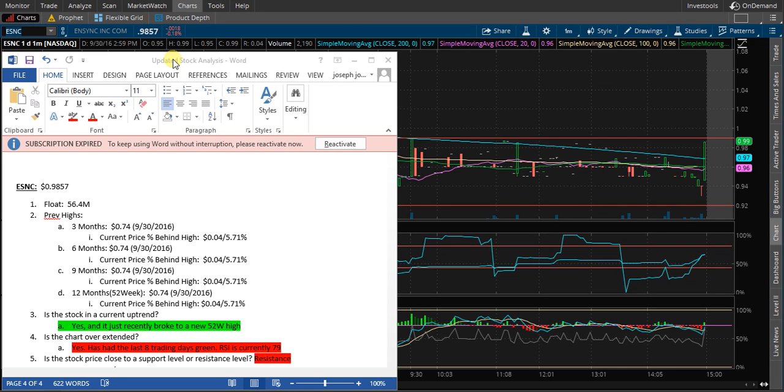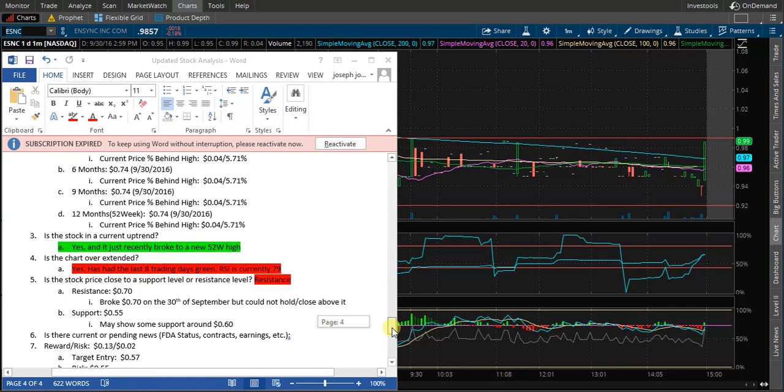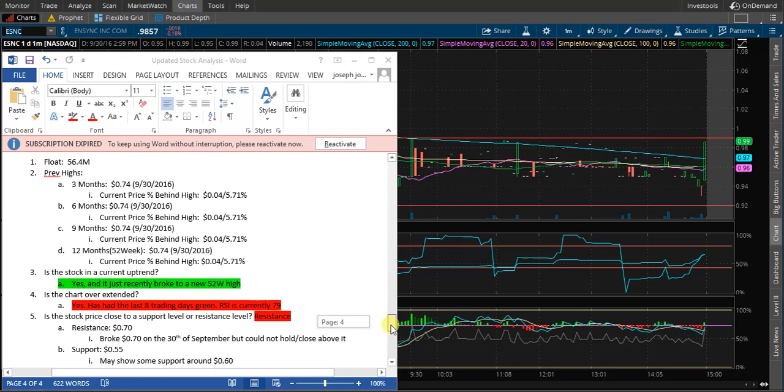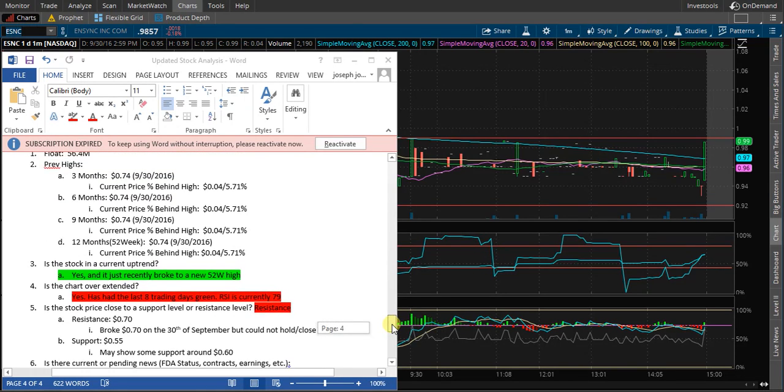I'm gonna go through a stock analysis. I've showed this before when I was building my watch list, but I was going through it tonight, and I just thought it would be a good idea to quickly go through it. I've updated it with a few things, so it's a little more in depth. I believe it's seven keys that I'm looking at, and really the seventh one is just planning out a risk reward plan for the trade.